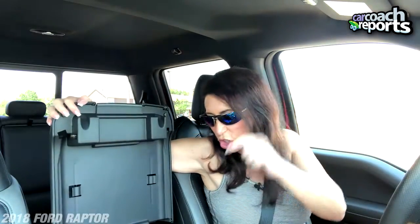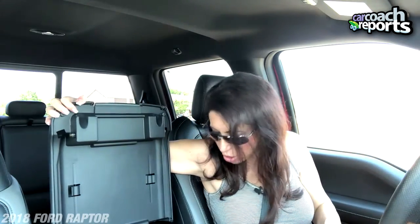2 cup holders, big cup holders, 2 in back as well. Gigantic center console. This thing is huge. I mean, you could put a purse, a laptop, you could hang folders in here, just like in the Ford F-150.